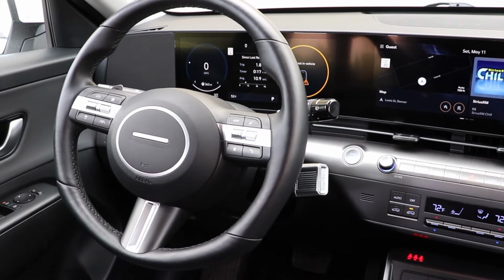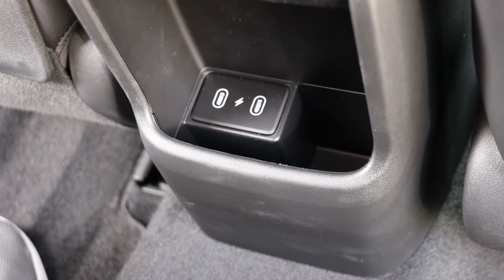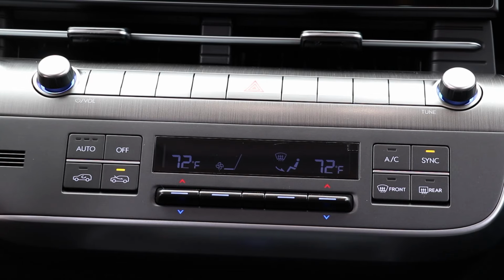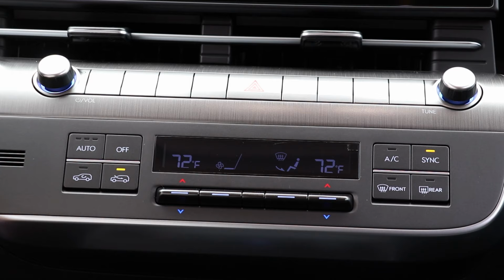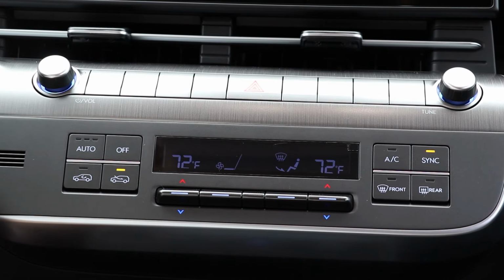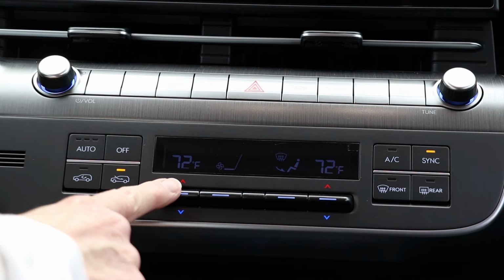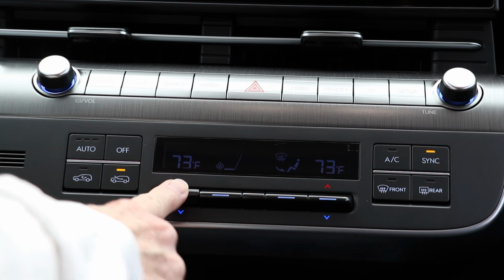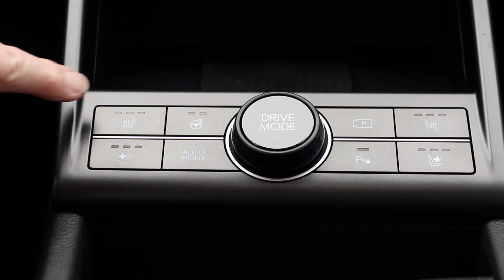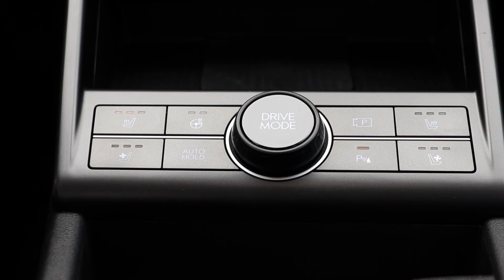There's a lot of USB charging points all over front and back, which is super useful. And then you have a lot of physical buttons for your controls. I constantly complain about having a bunch of HVAC controls and screens. Well, that's not the case here. We can control our temperature very easily up and down with this toggle. We can control the heated seats, same thing with buttons. So from a usability standpoint, it's great.